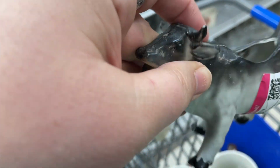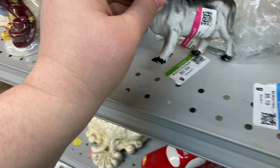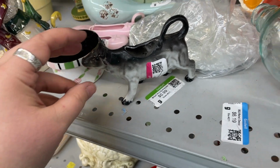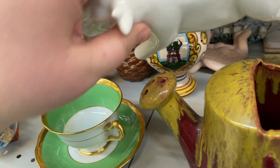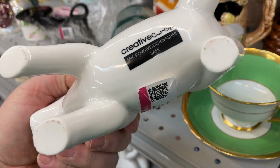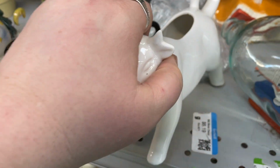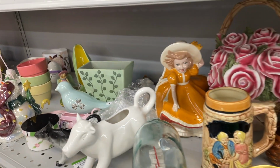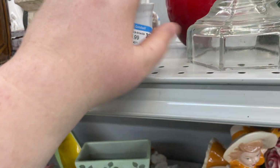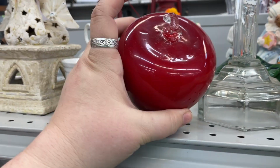Now this guy, as I was picking him up, I absolutely loved him. Somebody had a small collection of these cow creamers that I found several of on the shelf, but he had a little doink on the top of his horn, and I decided to put him back. This one was interesting. He was made by this creative co-op, and I've actually found other things by this same company. I have salt and pepper shakers listed right now by that creative co-op.